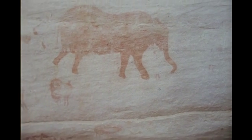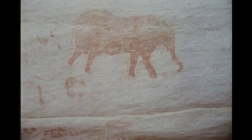The trunk of the elephant with the little folds in the trunk. This is the elephant cave close to the Rhino Cave in Lorraine, interpreted as an elephant hunt.